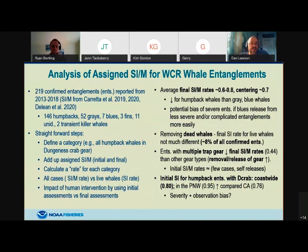All right, so for the analysis itself, it's a pretty straightforward analysis. On the left-hand side, you can see the methodology here, and I won't spend much time going over it. Essentially, you just define the category of entanglements that you want to look at, and you can add up the assessed serious injury and mortality and derive a rate for that. So I'll focus just on giving some of the results here on the right-hand side.